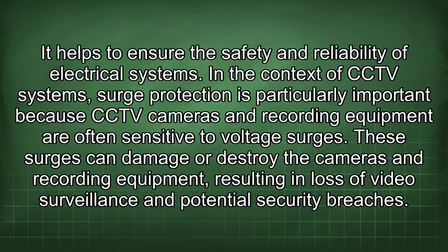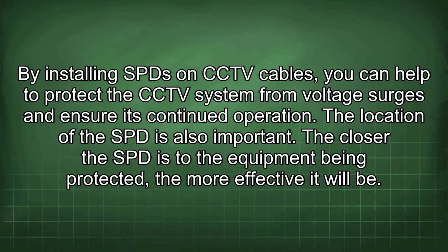In the context of CCTV systems, surge protection is particularly important because CCTV cameras and recording equipment are often sensitive to voltage surges. These surges can damage or destroy the cameras and recording equipment, resulting in loss of video surveillance and potential security breaches. By installing SPD on CCTV cables, you can help to protect the CCTV system from voltage surges and ensure its continued operation.